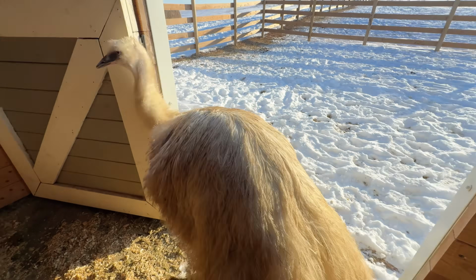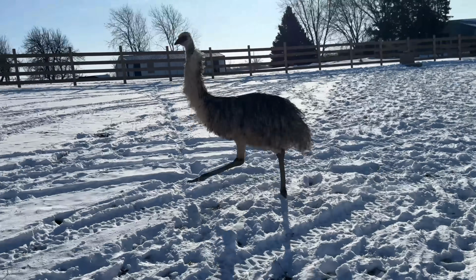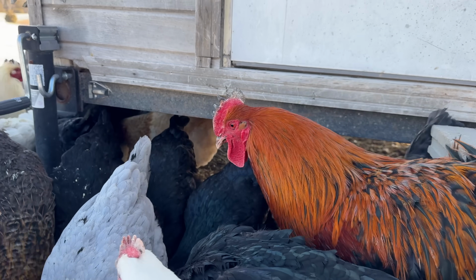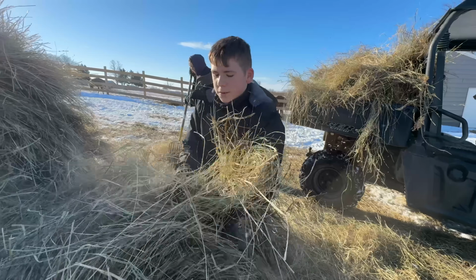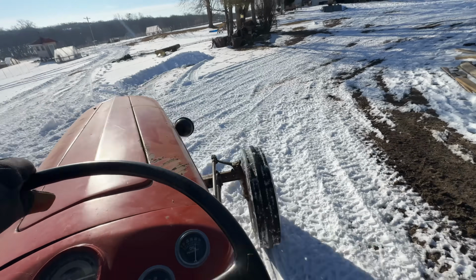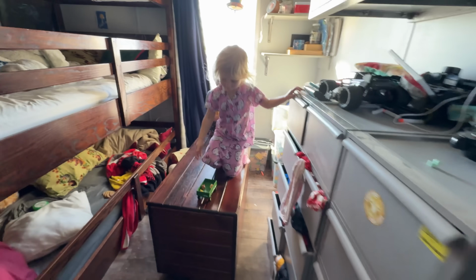And sure enough, the weather finally got above freezing, and we were able to let out the emus again. And boy, were they ready to run. We didn't lose any birds to the cold weather, but a couple of roosters got a little frostbite this week. But now, we just need the snow to melt. I'm ready for spring.